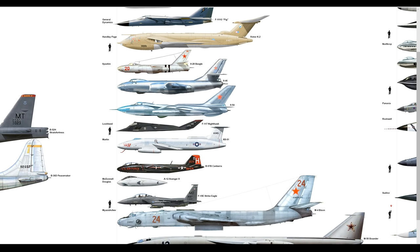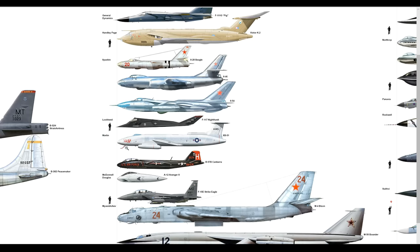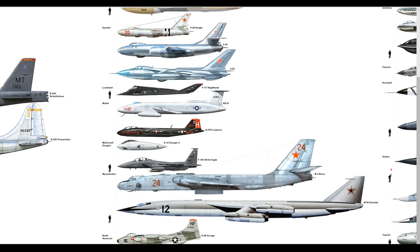Nope. Right, we move on to Martin, which I believe is American. Never seen this thing. Ugliest looking plane I've ever seen. XB-51. Anything on this weird chap?